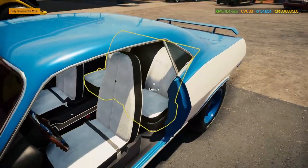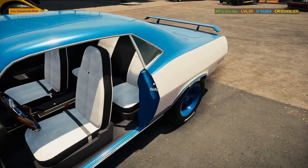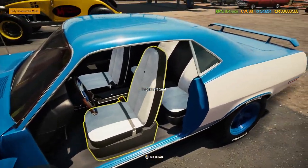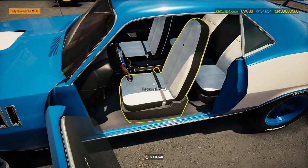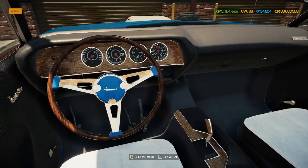The interior, a few custom paint options on the seats there, just to sort of blend them in, make them fit in with the white on the livery. I did try some blue, but it was just a little bit too much. But let's jump in, check out. I love all the wood features in here. I think they're absolutely beautiful.